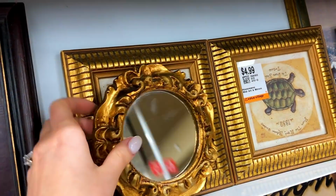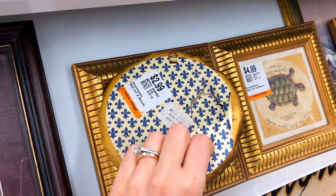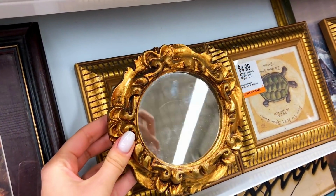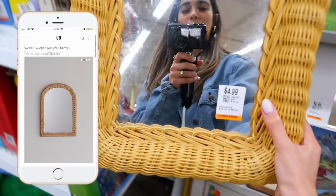And then here's another piece that kind of gives off that same vibe, but definitely more luxurious and Victorian. I love this little frame, such a nice little accent to add in and throw in as decor. And then there's this little mirror as well, but it has the coolest shape.